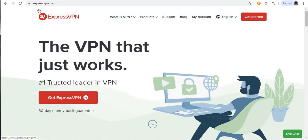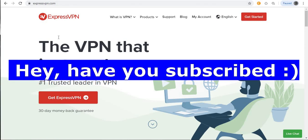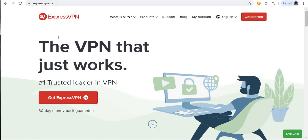I recommend this, that's ExpressVPN. If you have any other VPN, you can also use it. This is what I recommend for you, but if you have any other VPN, you can use it, just so you are able to make money online for free. With this VPN, you can change your location, that's change your IP address to another country.